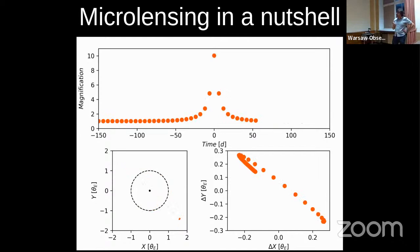Another phenomenon that we observe more and more these days is called astrometric microlensing. This is what I display here, a unit of Einstein rings. This is actually the trajectory of the center of light relative to the source trajectory. And so the lens system induces a shift in the position of the light center. And actually, if you have precise astrometry, you can follow this trajectory.